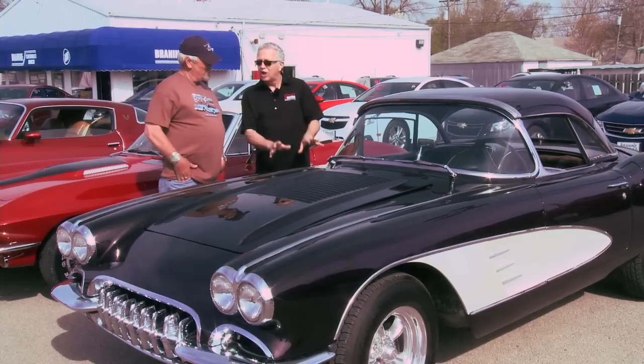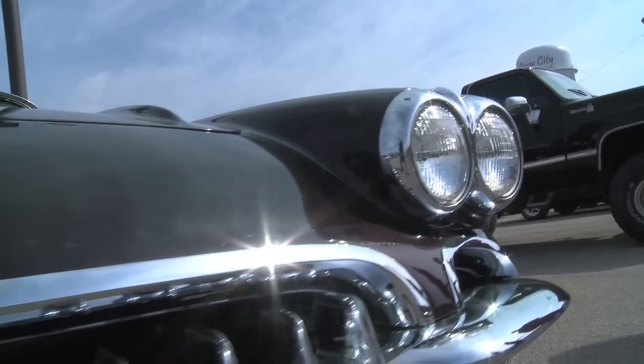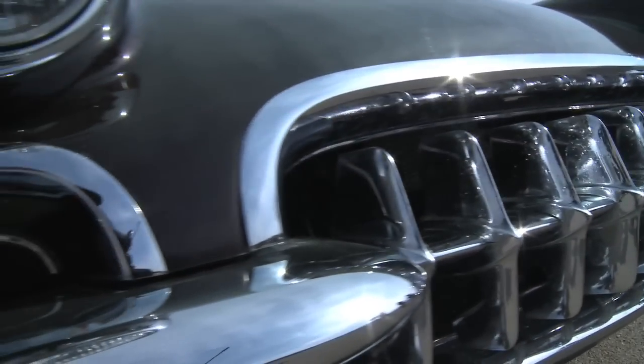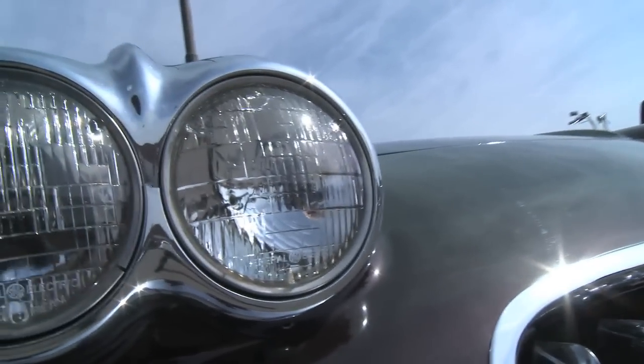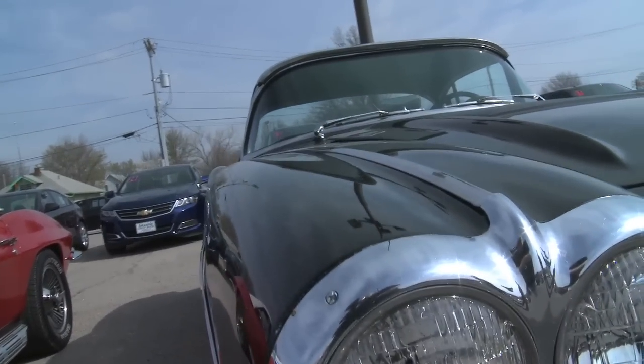Now, are you done working on it? Oh no, I've been working on it since 1966, and I don't know if I'll ever get done. It just takes time and money, and then me personally, I'm about done on it. It's up to him now to take it from here and to put his money and time in it.